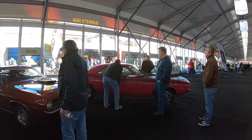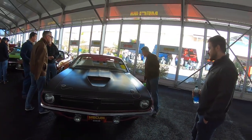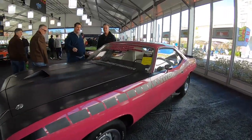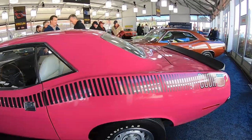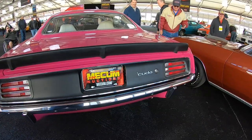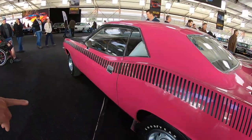Yeah, that's cool. Yeah, that's a ginormous hood scoop. Ooh, and look at the orange inside. Yeah, that's cool. Oh, a one of one in this color combination. That's cool. Yeah. It looks pretty. AAR. What is that, American? Yeah, look at that. That's cool. You know, that's kind of neat to see specimens like this that are just so really perfect.